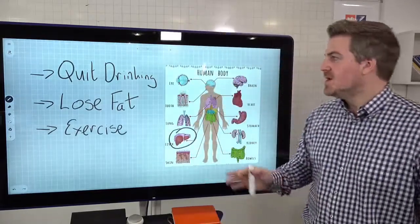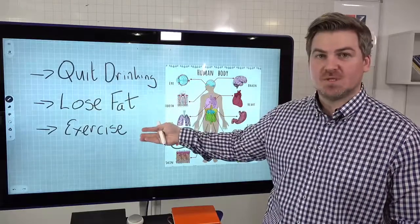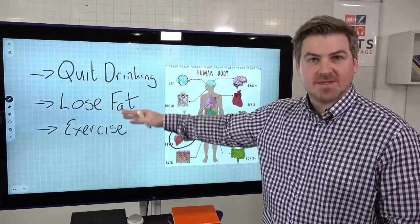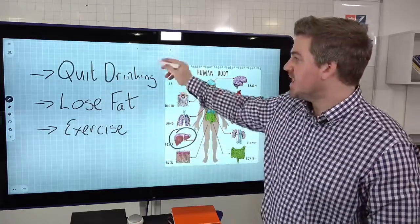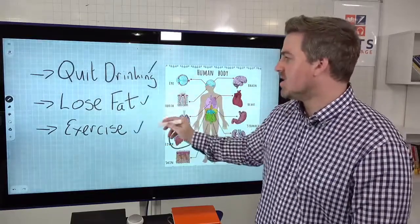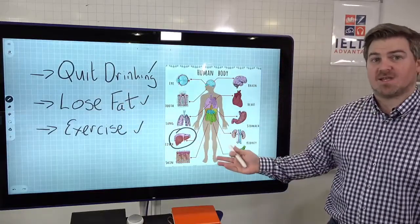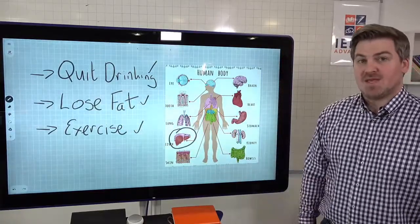fat from my liver. But then, once they've identified that and they've told me what to do, it's up to me to then go and do these things. So I have to quit drinking, I have to lose fat by exercising and eating more healthy. And if I don't do these things, this is not going to fix anything. I'm going to remain sick.